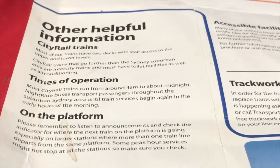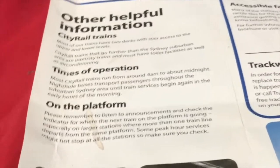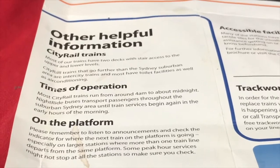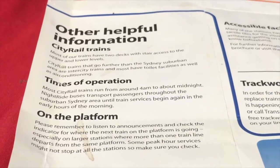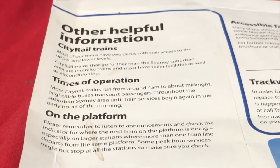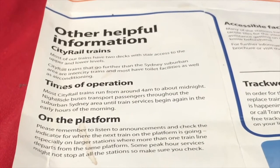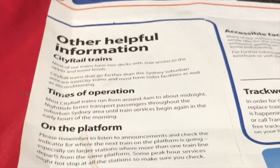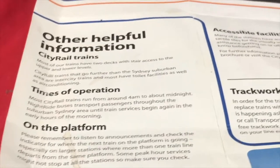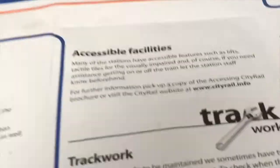On the platform, please remember to listen to announcements and check the indicator of where the next train on the platform is going, especially on larger stations where more than one train line departs from the same platform. Some peak hour services might not stop at all the stations, so make sure you check. There's the blue line over there.